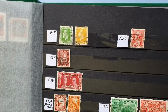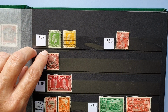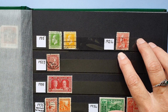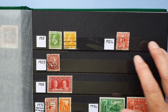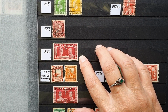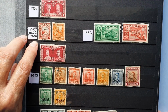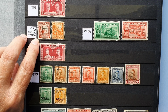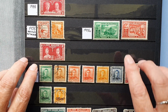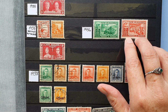So the very, very first stamps in the stamp packet came from 1915, and they are stamps of King George V. Then there's also the Admiral stamps of 1926. And you get the Silver Jubilee stamps for King George V, which was issued in 1935. And you get another set of pictorials that was issued in 1935 again. And then there were also the Chamber of Commerce commemorative stamps.